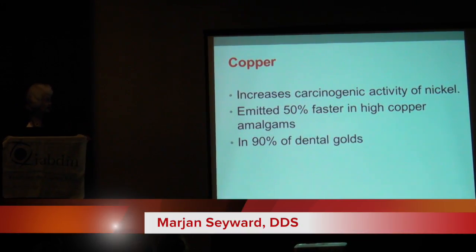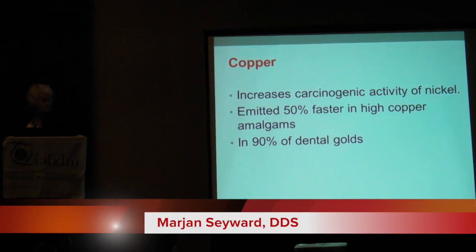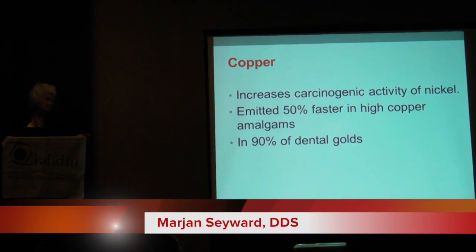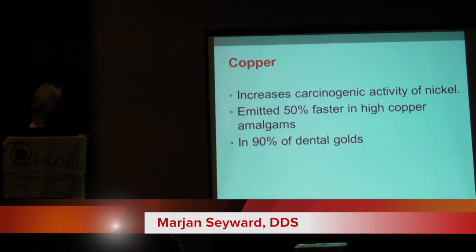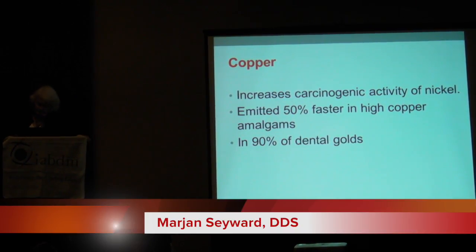Copper increases the carcinogenic activity of nickel. And the nice part about the copper is, as it's making those harder amalgams, it increases the release of mercury vapor, more than 50%, into the patient's mouth. And copper is in 90% of the dental golds, the garbage metals that we use with the golds, because the good golds are too soft to be usable.